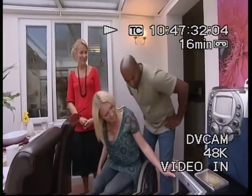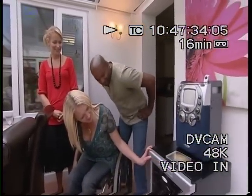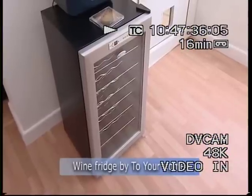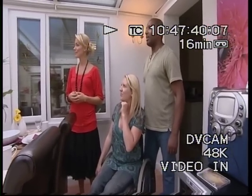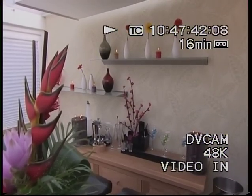Oh, look at this. Oh, didn't see that. Is that a wine cooler? Big wine cooler. Whoa. Get a few bottles of wine in there. Yeah, and the shelves are gorgeous. They're nice shelves, yeah. It's very airy and light.